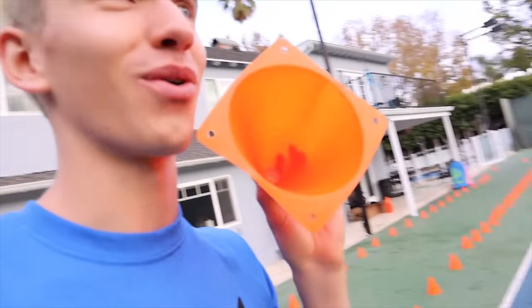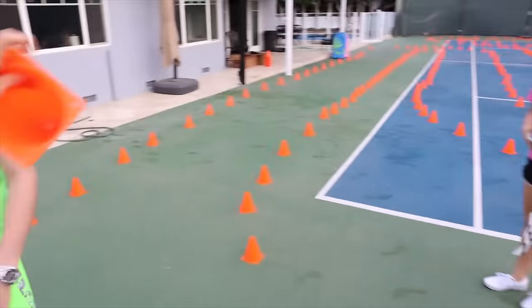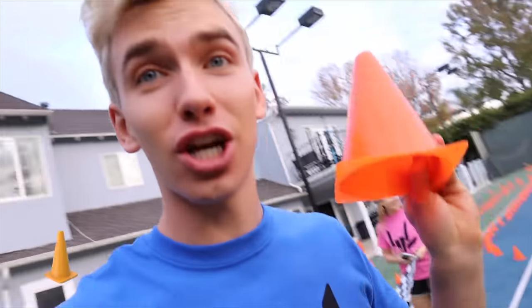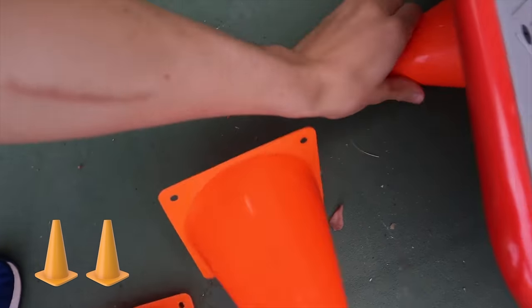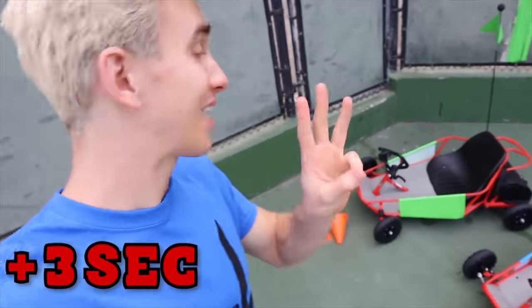Basically cleared the course. We got a completely destroyed cone right here. Completely destroyed, and it was still standing. I shouldn't add a second. Now you scooped that all the way from back there. Yeah, that's a cone. We have 2 and 3. Okay, John is adding 3 seconds to his time.